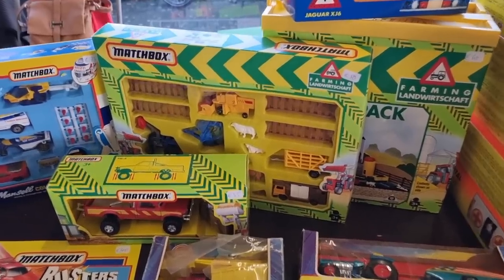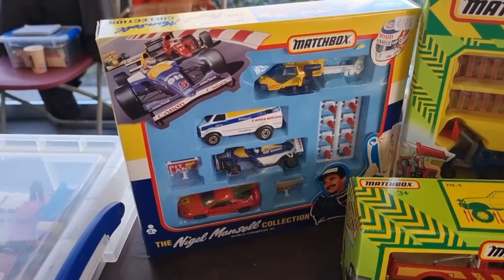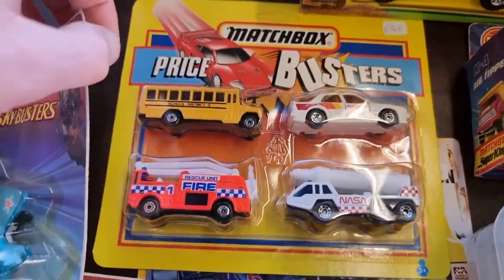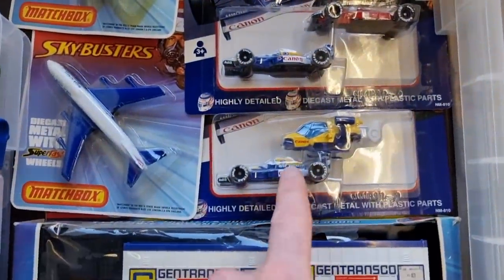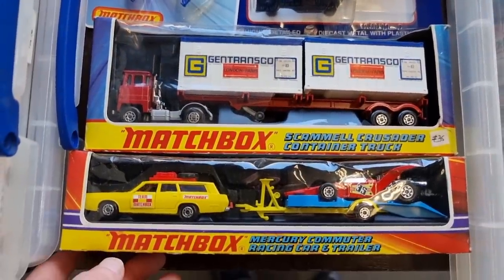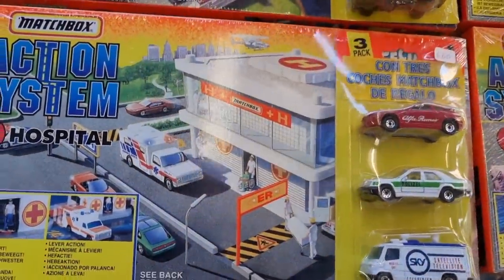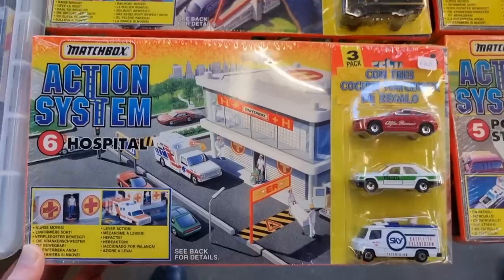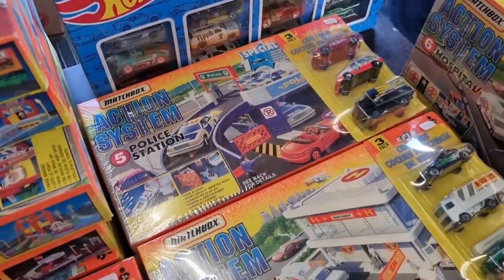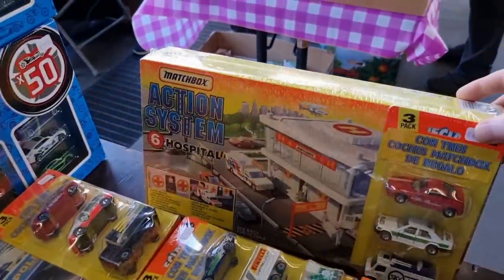Check this out, in mint condition. Check out these sets. Holy moly. This is totally awesome. This also, with the helicopter. Look at this. It's crazy cool. Check out these sets. New in the box, plastic still around it. This guy must have a time machine. Seriously, where do you find stuff like this? Holy smoke.